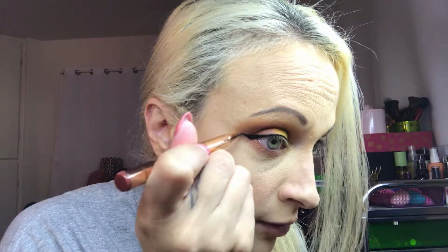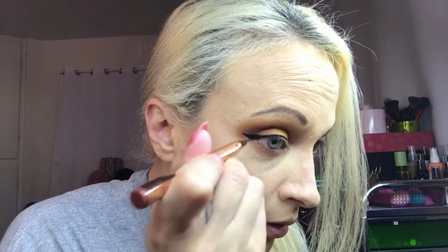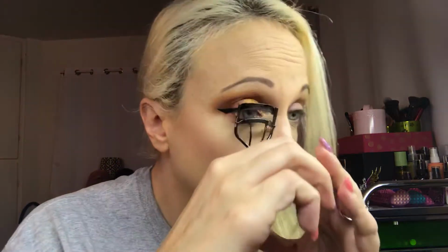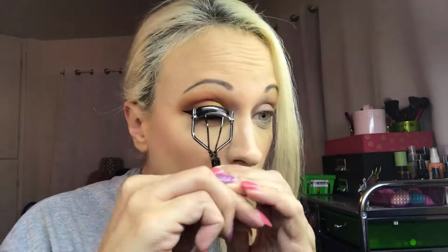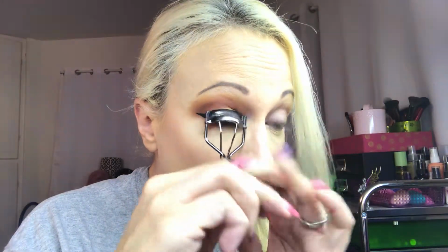My problem is just doing cut creases. So there is that, and then I will put on some mascara. Let me curl these, and then we can look one more time. But I don't think this palette is bad.